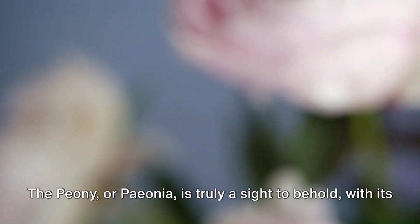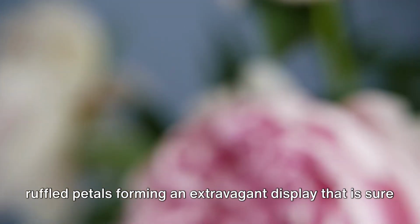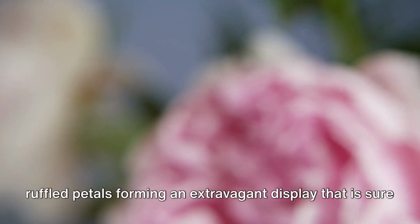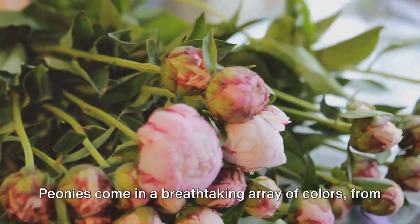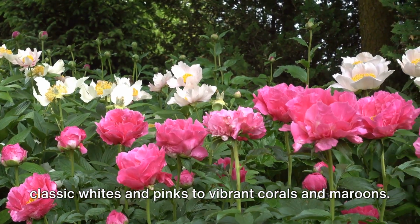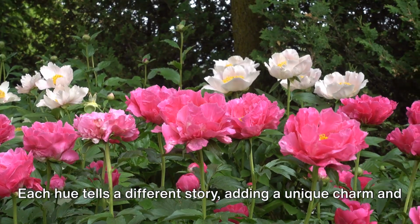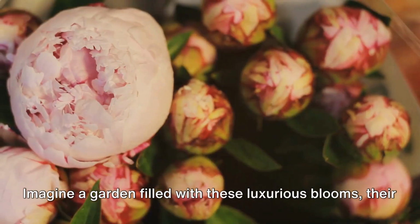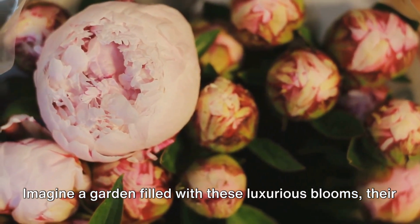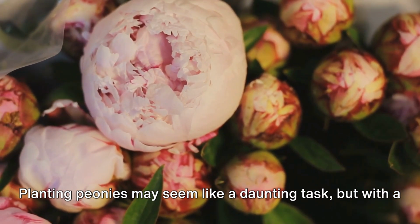Welcome the grandeur of peonies, a perennial that brings a luxurious touch to any garden with its lush, full blooms. The peony, or peonia, is truly a sight to behold, with its ruffled petals forming an extravagant display that is sure to captivate any onlooker. Peonies come in a breathtaking array of colors, from classic whites and pinks to vibrant corals and maroons. Each hue tells a different story, adding a unique charm and personality to your garden. Imagine a garden filled with these luxurious blooms, their colors painting a picture that changes with every passing day.